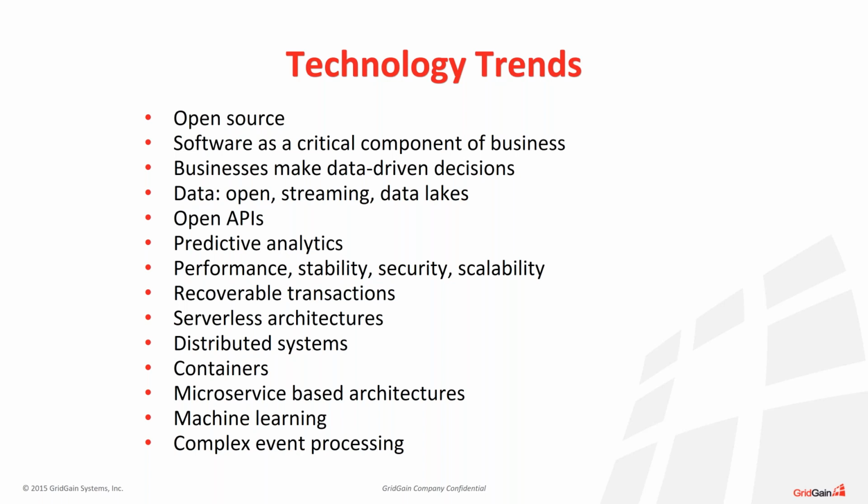The transactions need to be recoverable, right? Because we're dealing with financial transactions, so if something fails within the process, it has to be rolled back. So there are very serious concerns about recoverability and high availability of systems used for such transaction processing. Serverless architecture, so more moving onto the cloud, grids, distributed systems, containers, microservice-based architecture, machine learning, and complex event processing, analyzing the data in real time, performing data pattern recognition and certain artificial intelligence on deciding whether to allow or block a transaction.